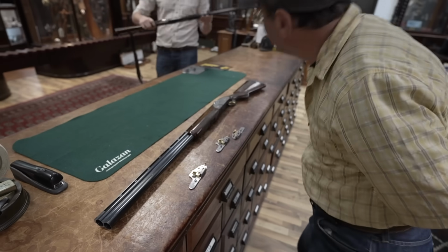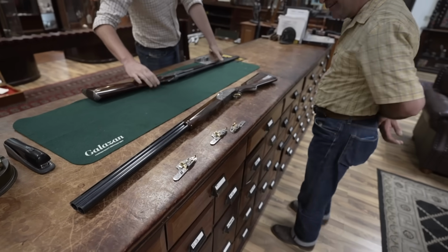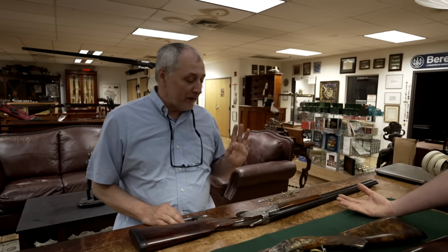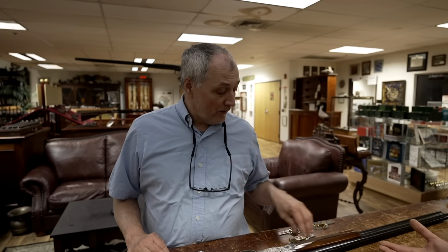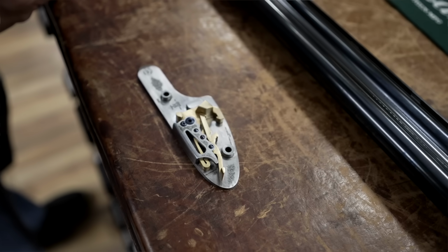When did the A10 start? In 2010. And it's a full side lock, and it's very similar to something else, or is that coincidence, or is that planned? Well, yes and no. It's coincidence in a sense that this gun really is an amalgam of all the best ideas we've seen out there. For example, I want to call your attention to the bridle.